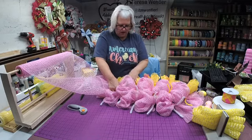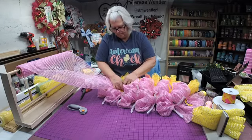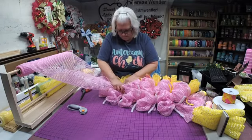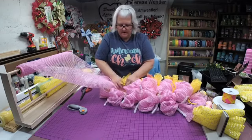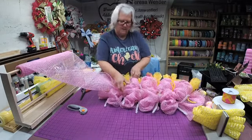Love this mesh. I love it. I love the color. It's perfect. She said she wanted pastels. I think I hit the nail on the head.